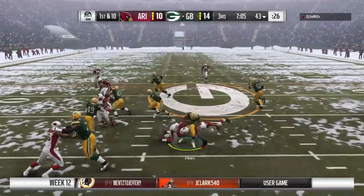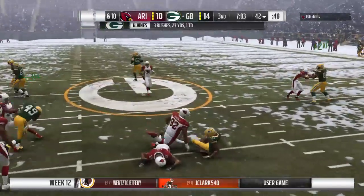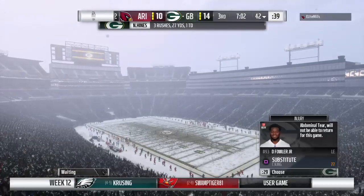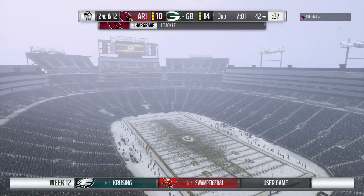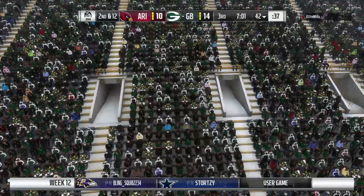They begin the drive with Hines. And this one's going to go the wrong way. Losing yardage back at the 42. That's going to go as a loss of 2, and it'll be second down.